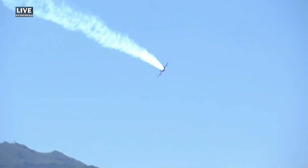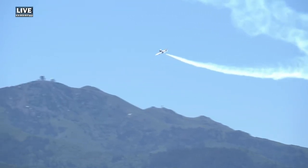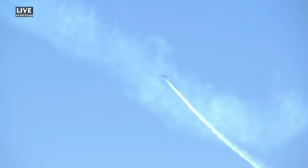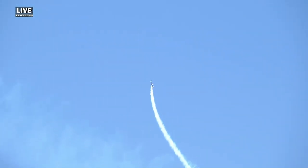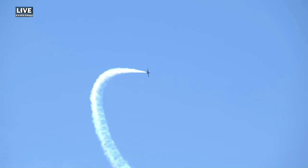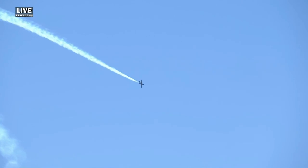I don't know the exact name of the aircraft we're watching right now, but these guys put a lot of time into making this show happen, a lot of years of experience and expertise, really honing in on these crazy moves that they're doing. All right, Matt, we're going to go ahead and send it out to the air boss for a little bit and catch some of the air show narration.